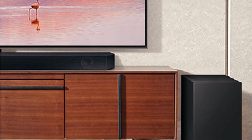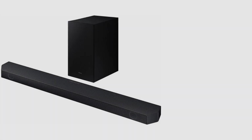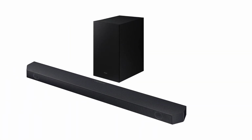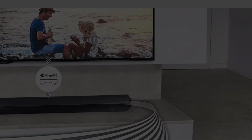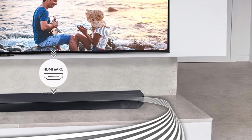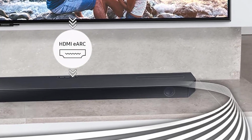Since it's a 3.1 setup, it has to downmix this content into stereo to play it, which doesn't bring the same lifelike feel as the more premium options on our list. If you want a more simple bar, though, it's still a great fit, and at least it gives you the flexibility to watch this content, even if the sound isn't quite as good.